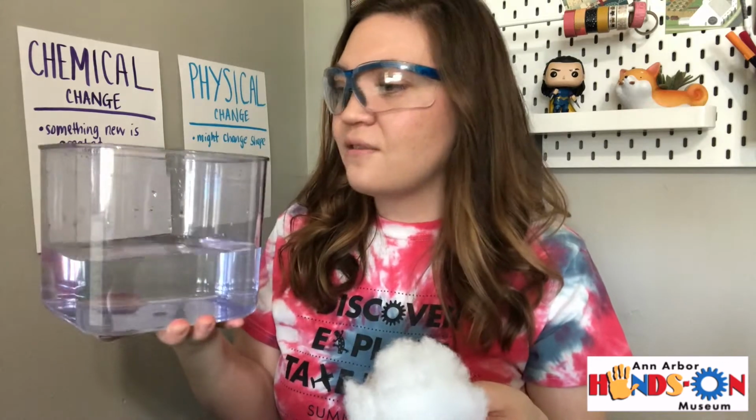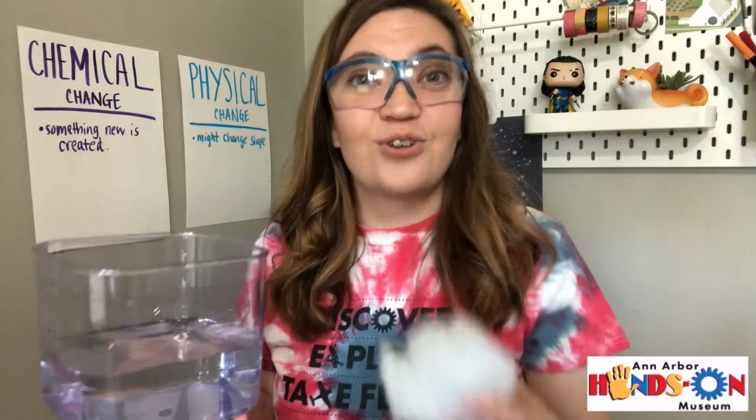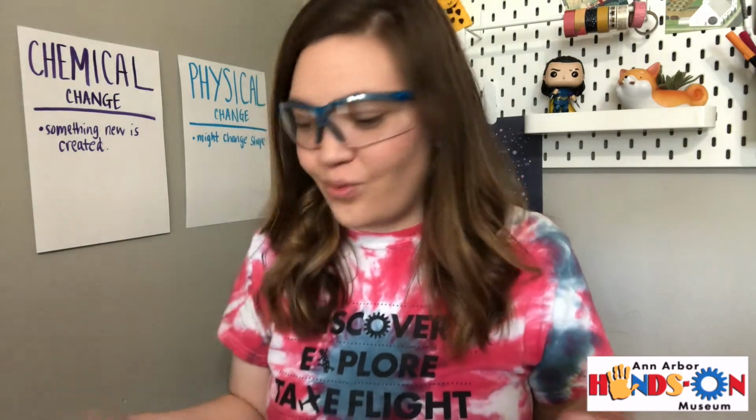So what do you think? Physical change or chemical change? Yep, this one's another physical change. Great job, scientists. Okay, let's write down our observation that in a physical change, you can separate the materials back out and still get the two ingredients that you started with.